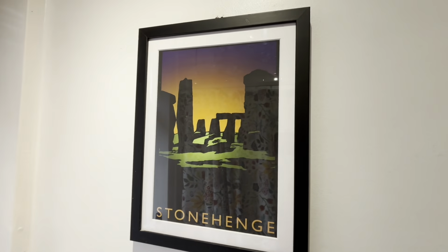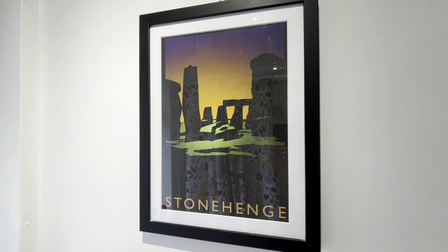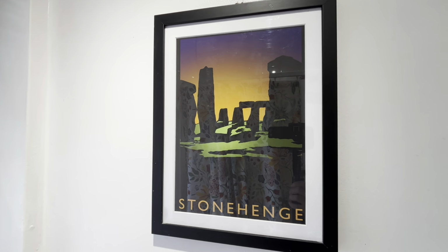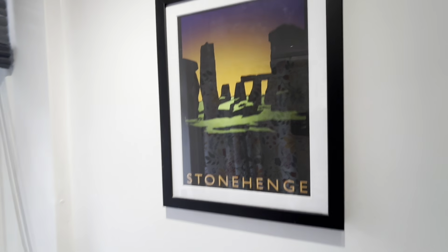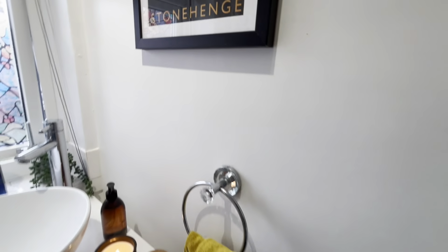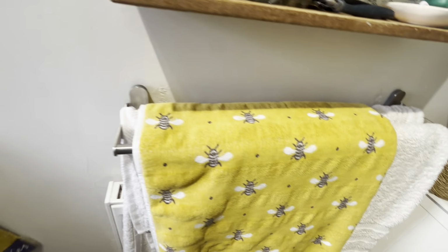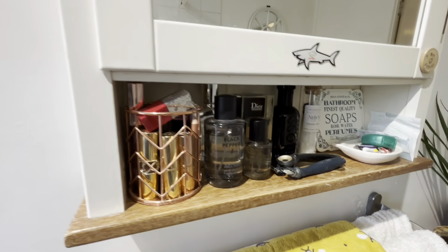There's a Stonehenge print. The same lovely guy who bought me the green man in the kitchen bought me this beautiful Stonehenge print, which we love. I love the light in the background. I just think it's gorgeous. And yeah, so there are bees, obviously. There's some bee towels, and this is where we keep our bits and bobs.